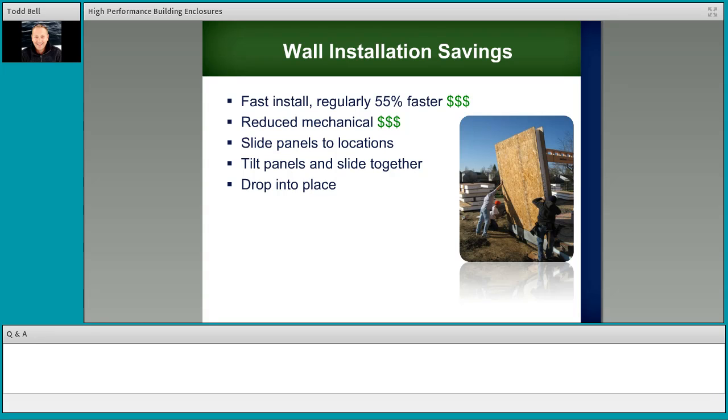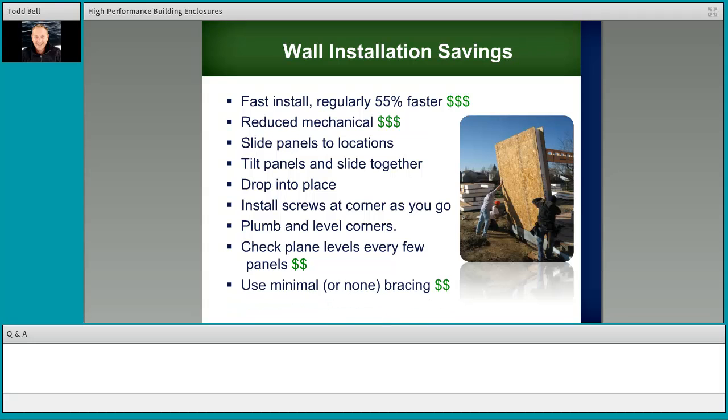Faster installation, again, I think that's the 4th time we've mentioned that, but reduced mechanical, slide panels into locations easily, tilt walls together, they drop right into place. Plumb and level at corners, whereas with framing you have to plumb and level throughout that wall. Traditionally with SIPs, if you plumb and level at the corner, it makes it extremely easy to plumb and level as you go, and you have to plumb and level a lot less frequently.